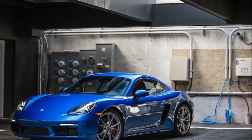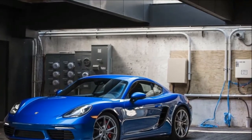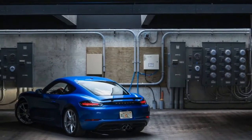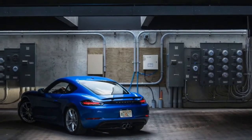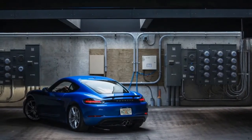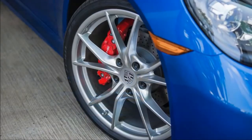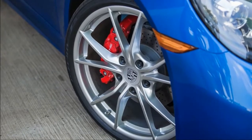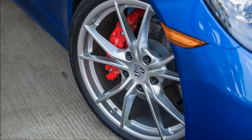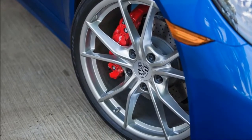Why we tested it, and how it performed. We've already tested the latest manual and automatic non-S Caymans as well as the automatic equipped S, and the circle demanded completion. Given the launch control function and lightning-fast shifts of Porsche's dual-clutch PDK transmission, it's perhaps no surprise that the quickest Caymans are the automatics, with a base version requiring 3.9 seconds to get to 60 miles per hour, and the S just 3.6.